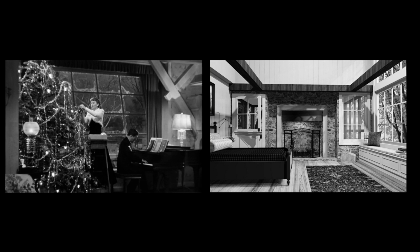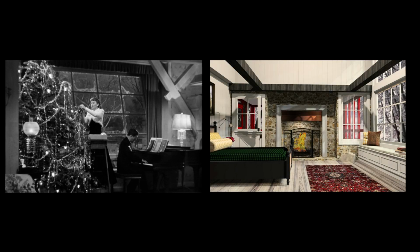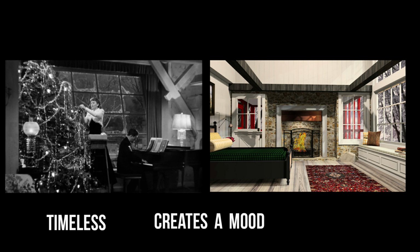And there you have it, a behind the scenes look at the process of how you can bring the secrets of the cinema into your own home. That way you end up with a home that, like the cinematic homes we fall in love with, is timeless, creates a mood, and tells the story of the family that lives there.